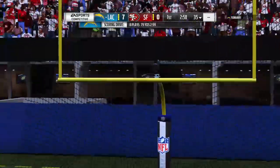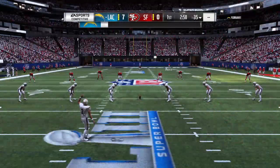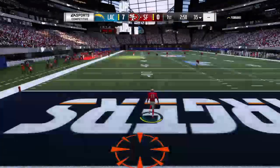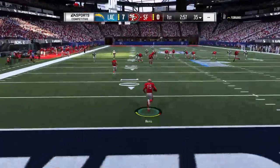PAT up and good by Rosas. And that makes the score 7-0. Rosas now to kick this one away. This will be fielded on the back line of the end zone.